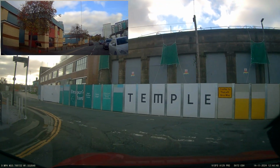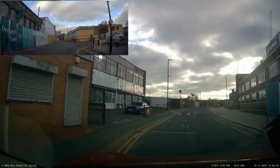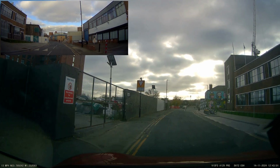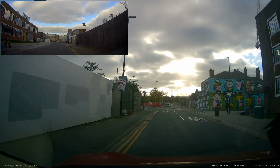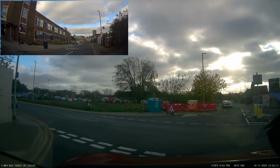Now, it says traffic to give way to the left, that's just because these boardings are sitting out into the road. Bit of a speed bump here, so I'll negotiate that at about 15 miles an hour. Up and over, and I shall be taking a left, and we're entering a 30-mile-an-hour zone now. And looks like we've put some nice new white markings on the road as well, which is probably worthwhile doing after they've done a load of roadworks around here.